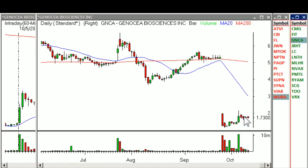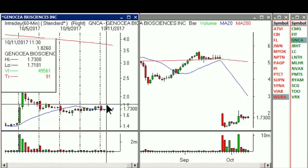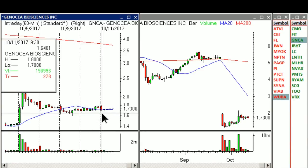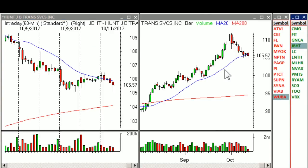GNCA is a little daily buy setup. It's more of an hourly buy setup. See the hourly chart? That rounding bottom. So here, over $1.80, it looks like, looks higher. Not too good, so I'm going to pass on it.